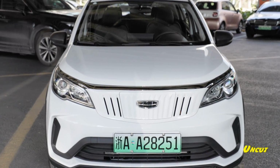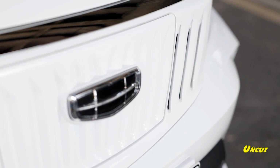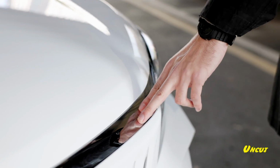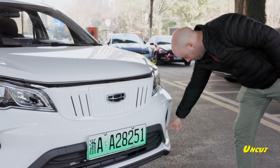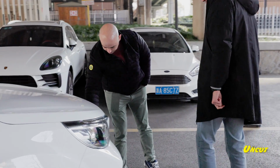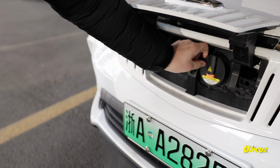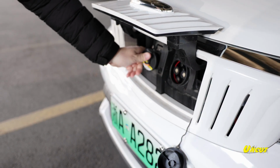Is there a cow somewhere in this that we can't see? Maybe this is like the nostrils over here? Kind of, yes. The eyes, and then the kind of horns up here, this chrome strip. Yeah, and then maybe this could also be interpreted as a horn as well, down here. The charging port, I push it in, lift it up. So here we have fast charging for like 350 and above, and then we have slow charging here for home.